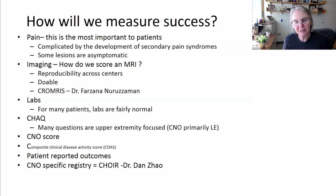Should we use a TNF inhibitor? Should we use a bisphosphonate? Are we keeping too many kids on nonsteroidal anti-inflammatories too long? All these questions need to be answered. But one of the problems is, how do we measure success?